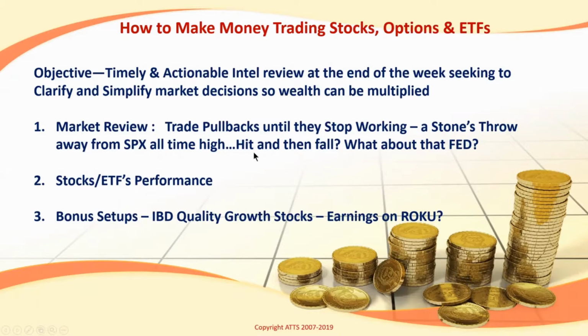So once we hit it, what's going to happen then? Are we going to just fall back to earth? Specifically, we don't know. But what about the Fed? The Fed meets next week. We are right in the middle of earnings season, with lots of really crazy stuff going on. I'm going to point out an earnings potential trade for everybody, that if you want to jump on board, is great.